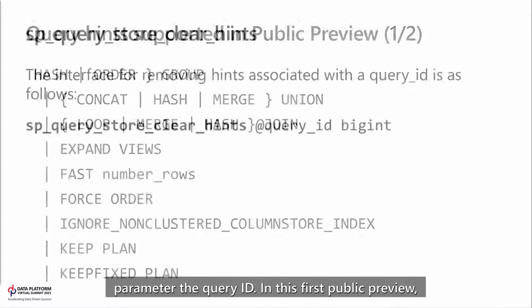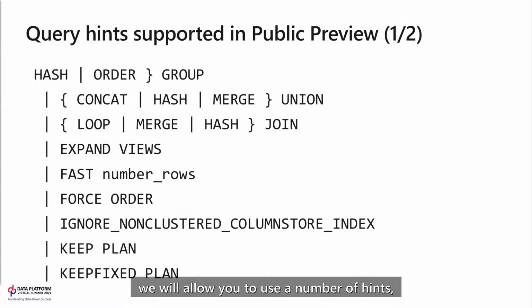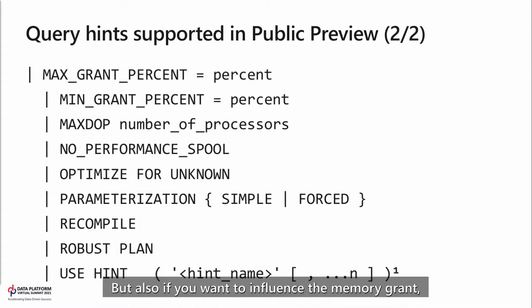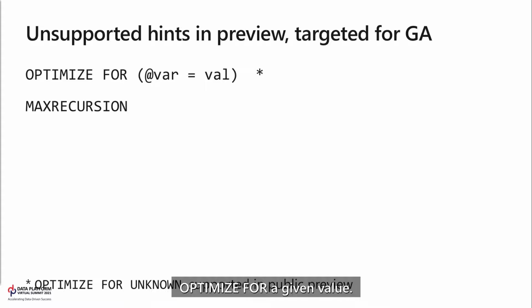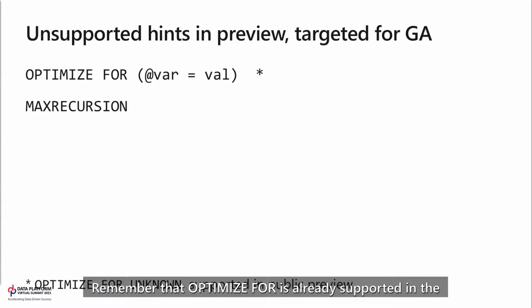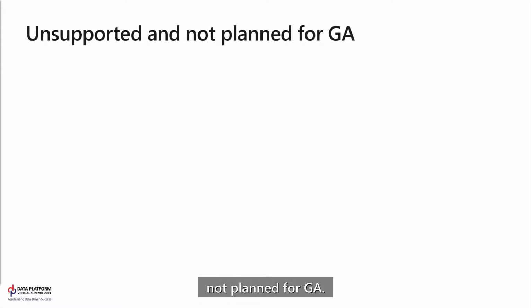In this first public preview, we will allow you to use a number of hints, like for example forcing a specific join type, or the FAST hint, or FORCE ORDER, but also if you want to influence the memory grant, or issue a specific MAXDOP, or even issue RECOMPILE like I mentioned before. There are a couple of hints that are not supported in the preview, but we are still targeting them for GA, which is OPTIMIZE FOR a given value. Remember that OPTIMIZE FOR is already supported in the public preview, it was in the previous slide, and also MAX RECURSION. We have a few other hints that are unsupported and not planned for GA.